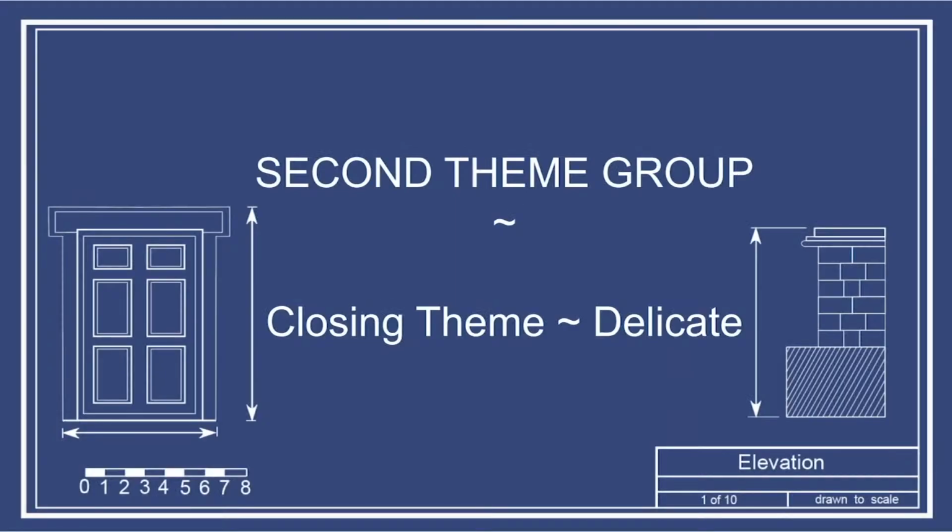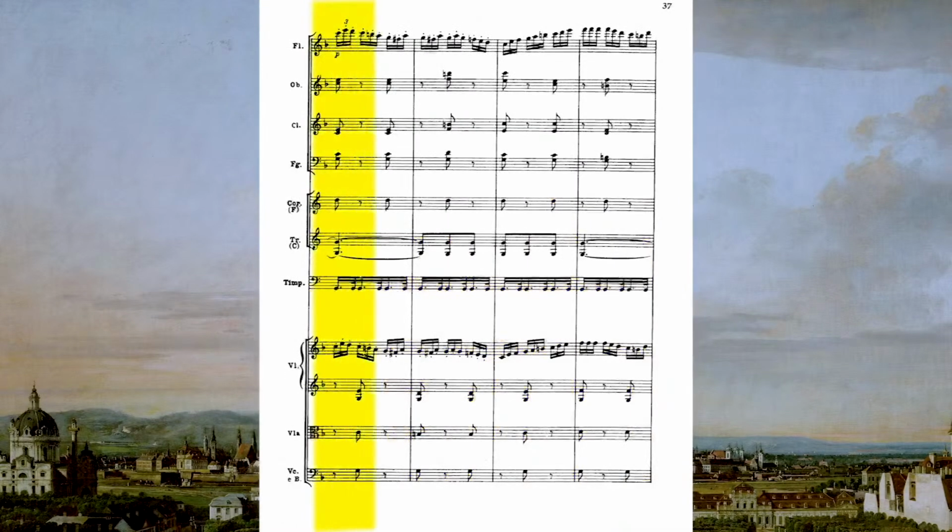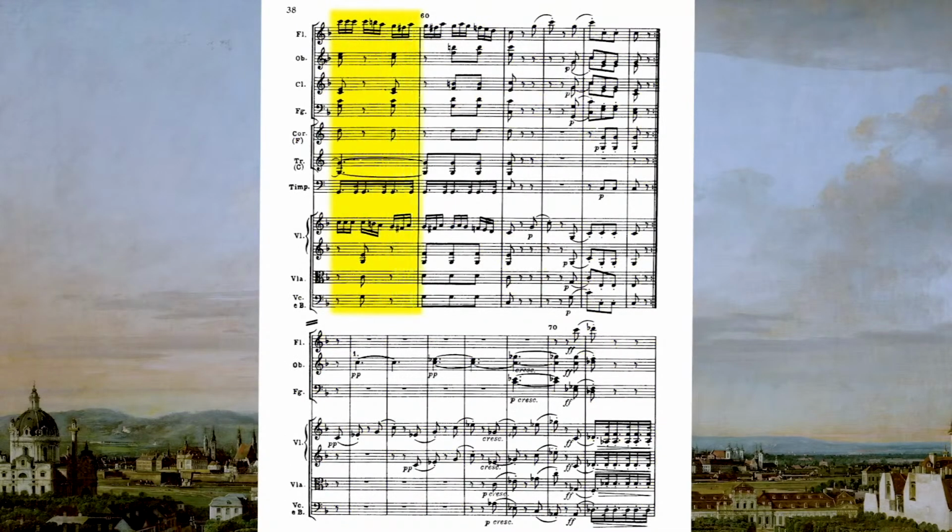And finally, another theme in C major, very delicate, with the timpani, the kettle drums, used in a very unusual way to delineate the rhythm in the violin and flute. The bum, ba bum, ba bum, bum. And the first section of the movement closes in the dominant key of C.